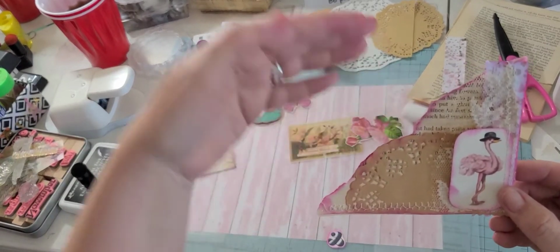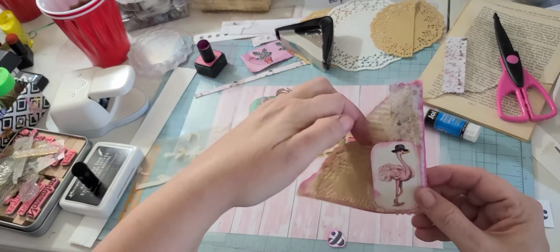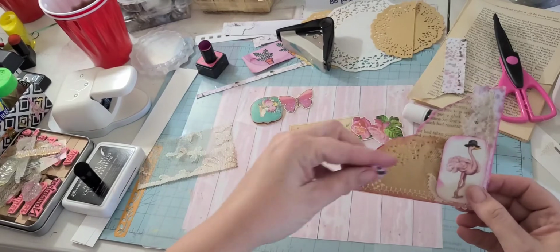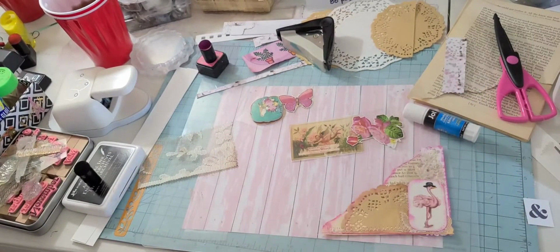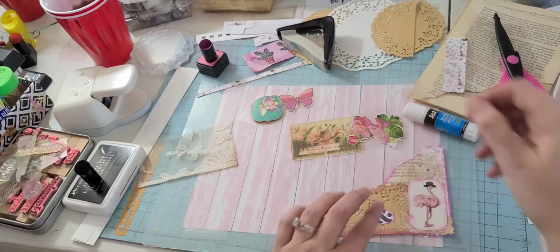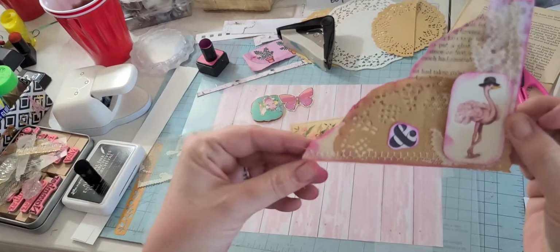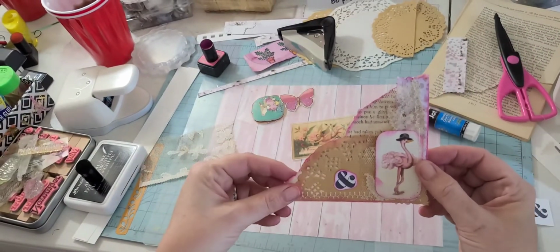And see, now you're going to have a tuck spot here, and then you're going to have a tuck spot here inside the doily. And then there's our little "and." I think I could just put that on with a little bit of hot glue. That'll hold just fine and not interfere with the tuck spot of the doily. So he's kind of just standing there with his beautiful ruffled feathers. Oh, he's so sweet. I love that.